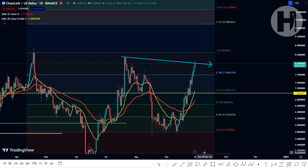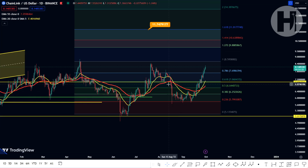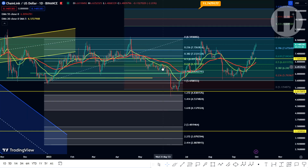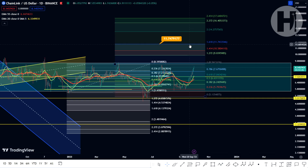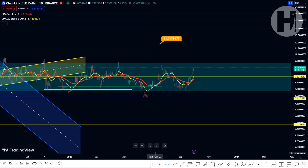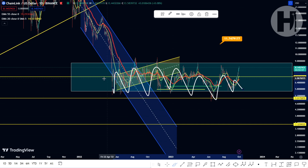And in the grand scheme of things, if we bring back the other Fibonacci retracement and we bring back the sideways channel pattern, there we go. Let's actually remove now both of the fibs and take a look at the sideways channel here. So you can see we've been in this sideways channel, in this consolidation accumulation since May of 2022.